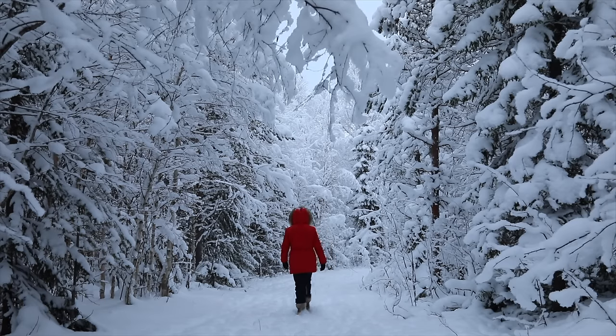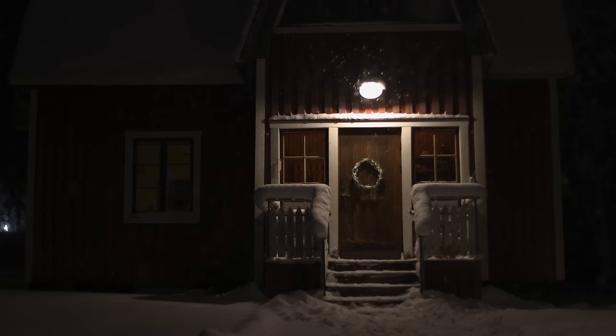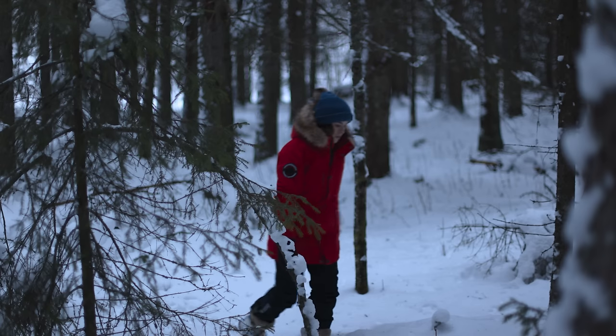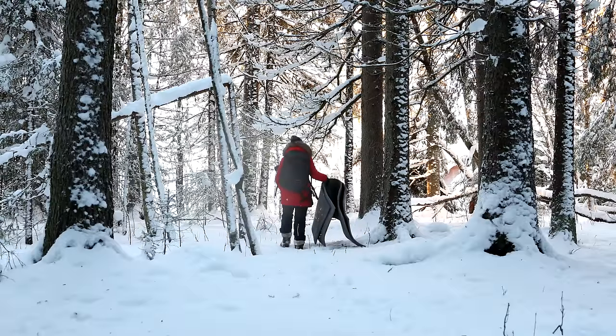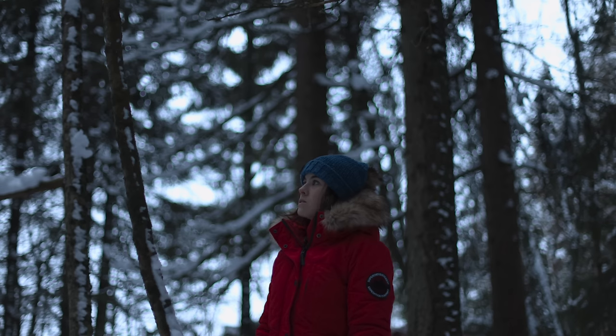Welcome back to beautiful wintry Sweden. Winter in northern Sweden is so dark. With only 4 to 5 hours of decent light, I've been preparing lots of projects. To be honest, I was panicking.